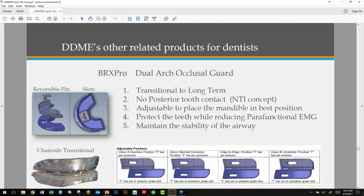If they're going to get a custom snore guard, take an impression, send it off to a lab, and put them in a BRX Pro. If you think they're going to need a sleep appliance while you're scheduling them to be diagnosed and then make an impression for your long-term sleep apnea guard, get them in a dual arch guard, because they'll be engaged in the therapy the whole time.